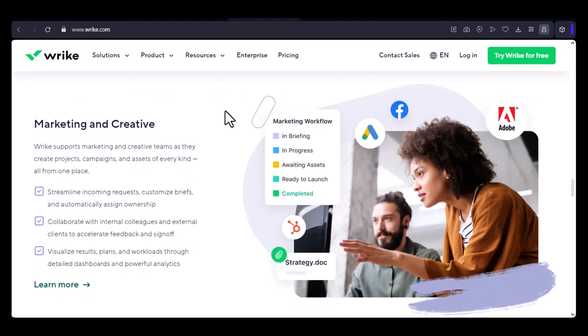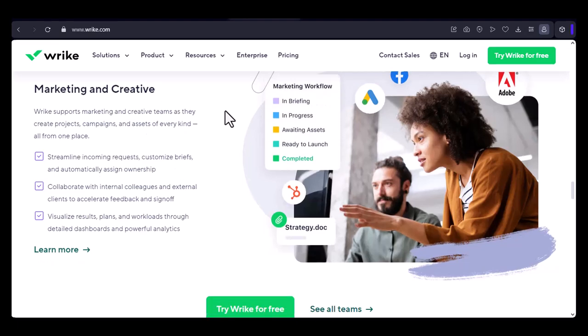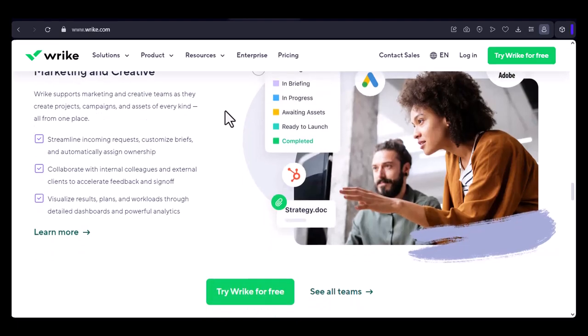If you're looking for a project management tool with robust time tracking capabilities, Wrike is definitely worth considering.